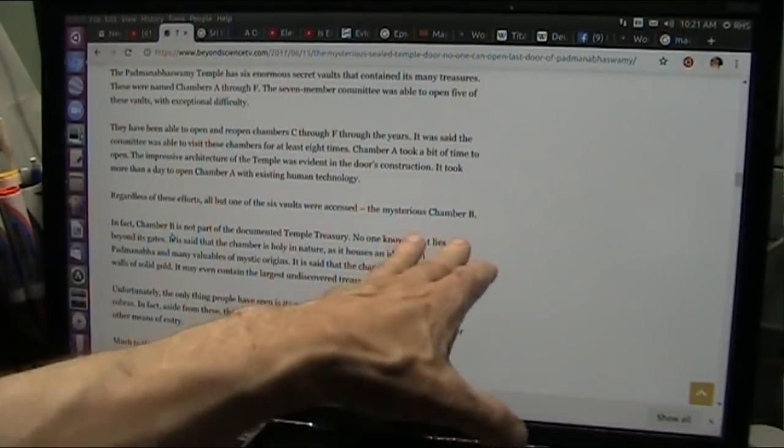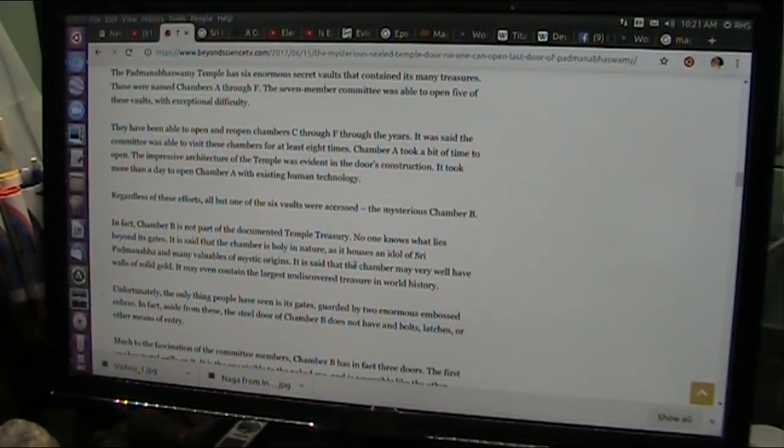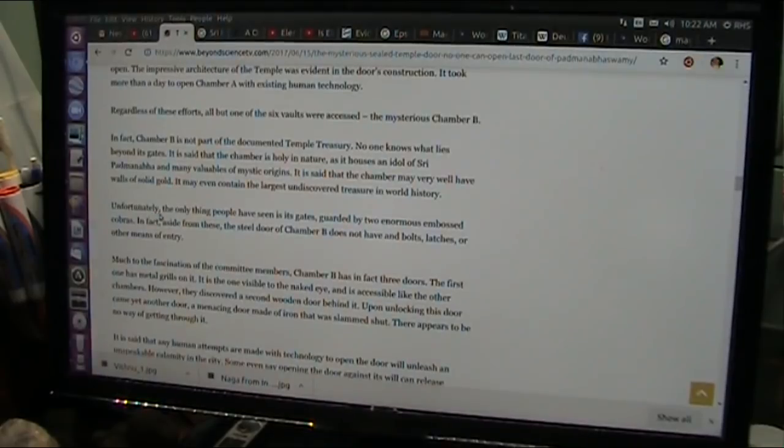This is called the Mysterious Chamber B. In fact, Chamber B is not part of the documented temple treasury. No one knows what lies beyond its gates. It is said that the chamber is holy in nature, as it houses an idol and many valuables of mystic origin. It is said that the chamber may very well have walls of solid gold and may even contain the largest undiscovered treasure in world history. Unfortunately, the only thing people have seen is its gates guarded by two enormous embossed cobras.